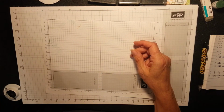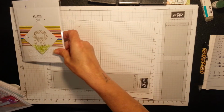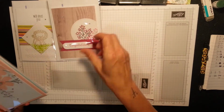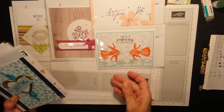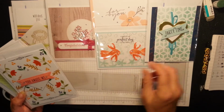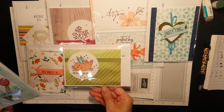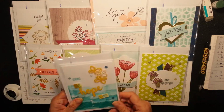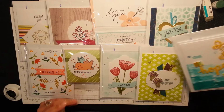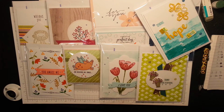So I'm going to lay them all back out. So we've got 11, 12, 13, 14, 15, 16, 17, 18, 19, and last but by no means least, I'm going to have to pop it over there, number 20.